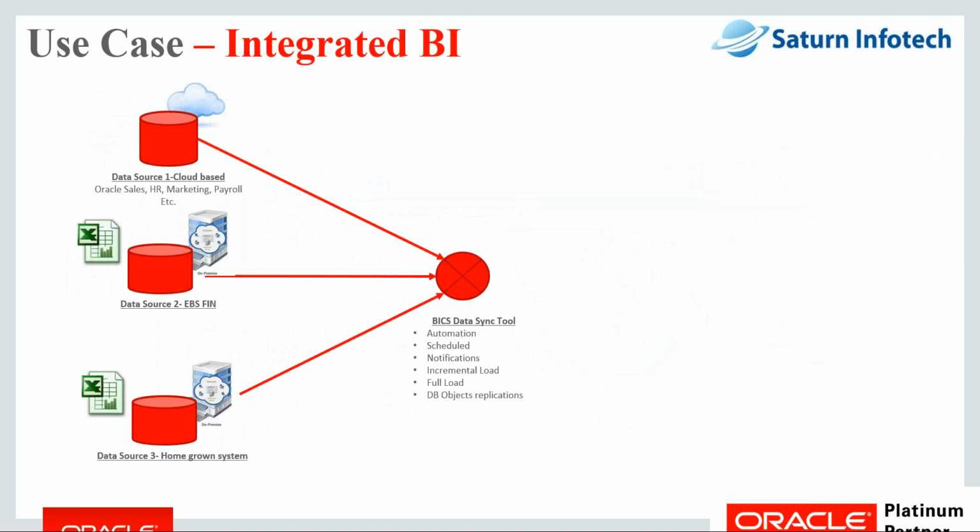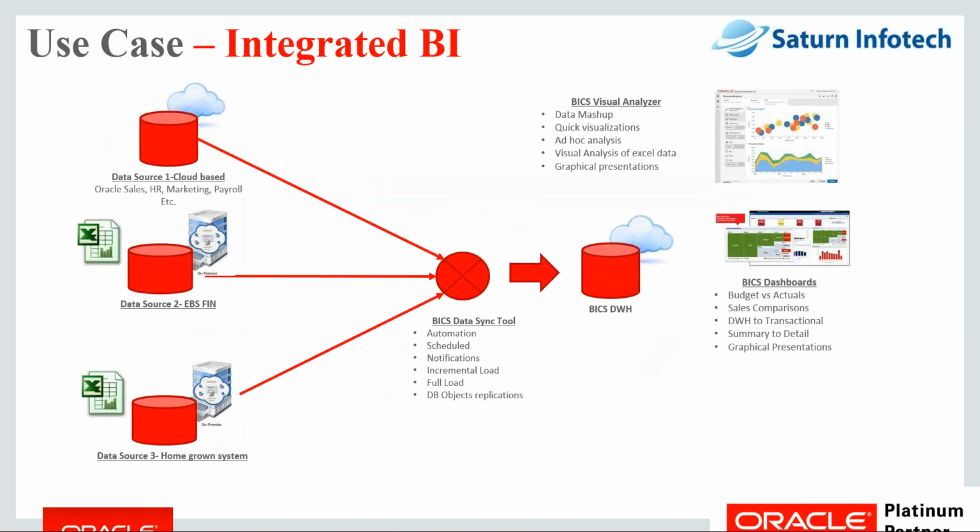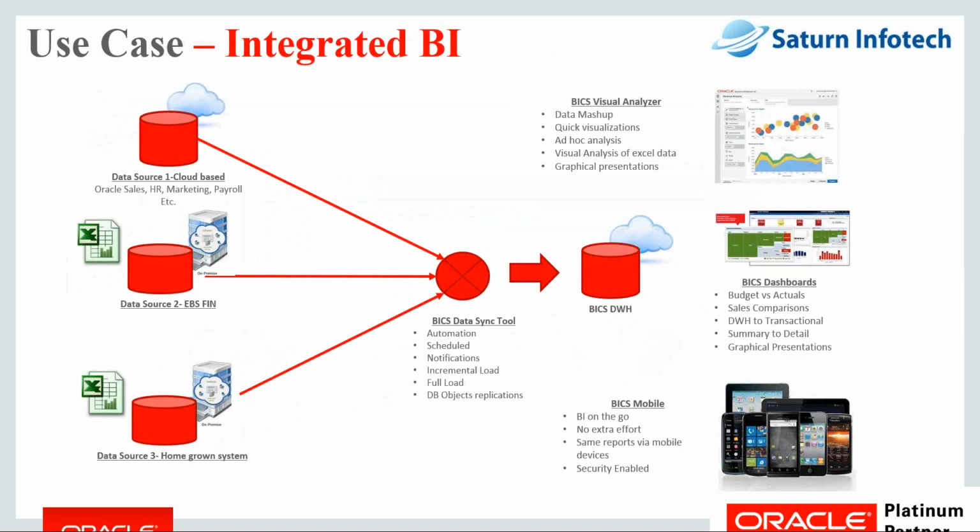So when the organization implements BICS on top of all the sources and feeds the data into a single source, that is our BICS data warehouse, they are able to resolve issues like cross-functional analysis, single source of truth, etc. Now their analysts are spending more time on productive analysis instead of spending time collecting and validating the data. The organization also took advantage of our pre-built analytics like marketing, sales, and office of finance, and accelerated their BICS process. As you see here, once your data is loaded into the BICS data warehouse, creating brand new reports, dashboards, and visual analyzer content is pretty easy, and without any extra work we can publish the same reports and dashboards onto mobile devices.